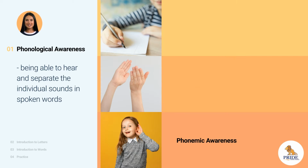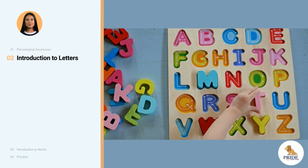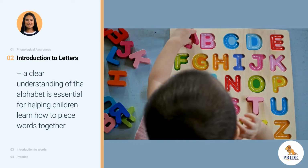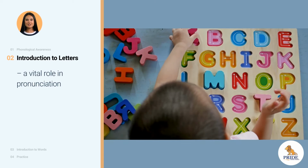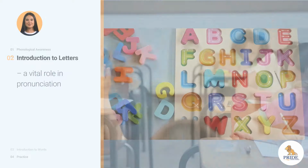Phonological awareness is highly related to later success in reading and spelling, and children therefore need to master these pre-reading skills before learning to read. Before a child can learn how to read words, they must start their reading education by learning the letters and sounds. A clear understanding of the alphabet is essential for helping children learn how to piece words together. It also plays a vital role in pronunciation. Learners start with letters as an introductory step.